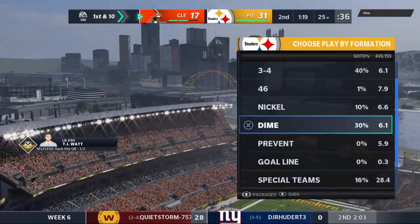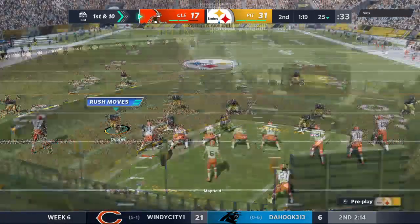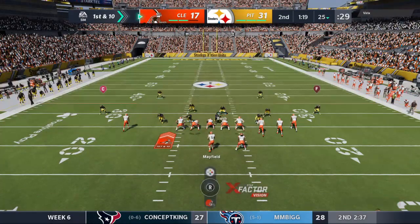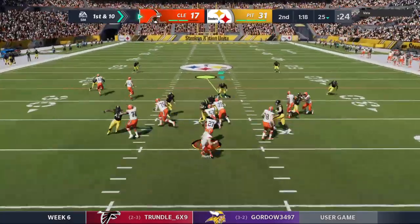Mayfield off the play fake. Caught by the tight end, Ertz. Mayfield's throw is good for only a couple. It brings up third down. Well, they're unable to convert that into much, but it's never a bad idea to try to get the ball into the hands of a tight end of his caliber and see what kind of disruption he can cause.